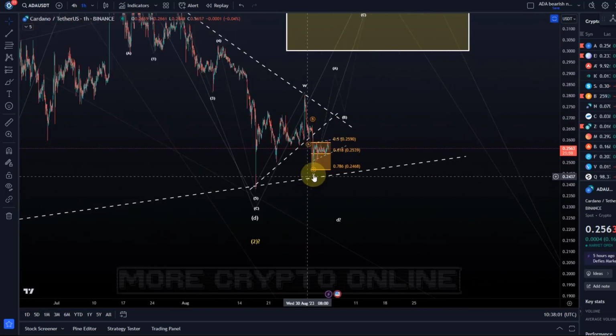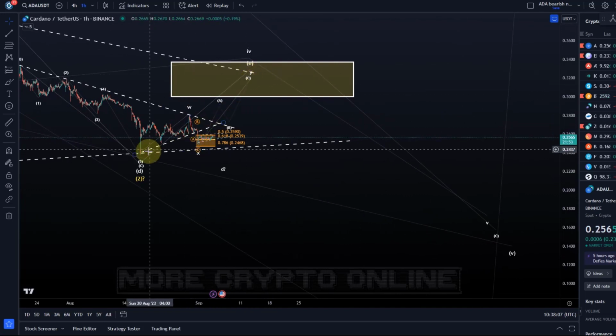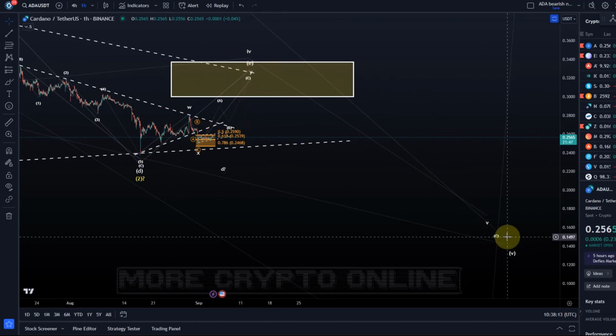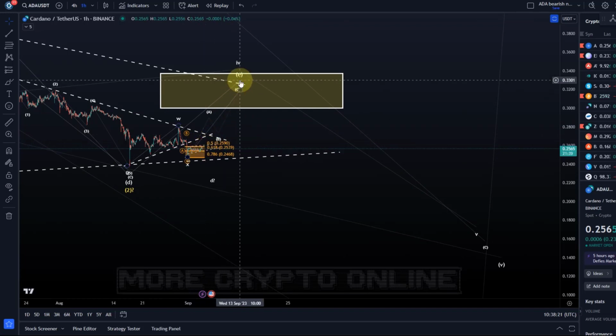One interesting setup I think would happen is if we really get into this region and create a more sustained or more pronounced ABC structure here in this E wave, to short the fifth wave down. That might be interesting. We'll look at that when we get there. But at the moment, I'm looking for a potential recovery, but it's not high confidence.